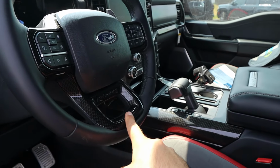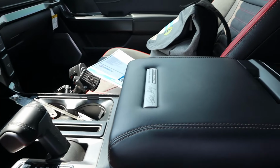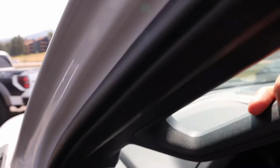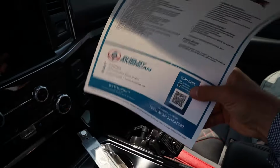They do add some carbon fiber throughout the interior as well. Got the Shelby signature. So again, they just kind of tweak things to make it feel and look a little bit more special. And by the way, getting into those steps is really easy. But yeah, this will lead us quickly to the sticker here.